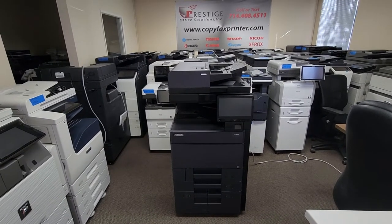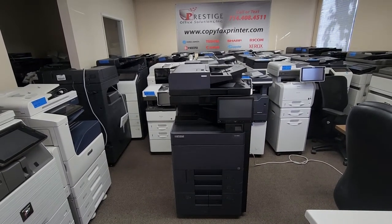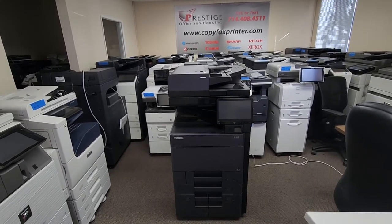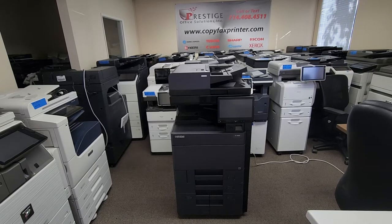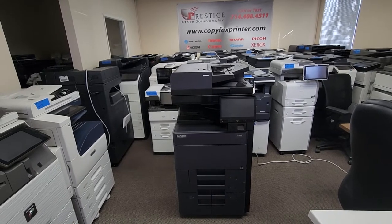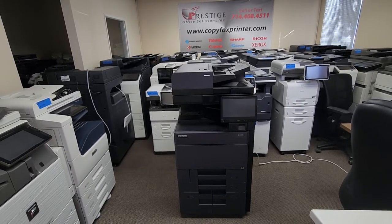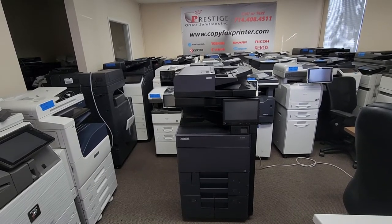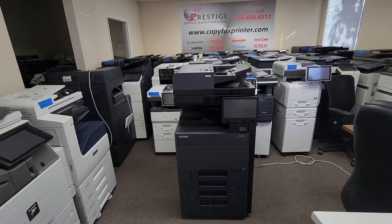Hey guys, in front of me is a beautiful Kyocera Copystar CS5003i multifunction copier, printer, and scanner. This is a black and white machine that copies and prints at 50 pages per minute. It is our demo unit that is up for sale. It's got less than 200 copies, I would say somewhere around 190 copies.